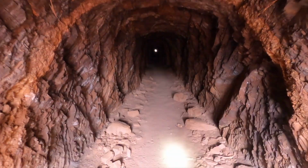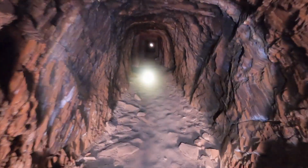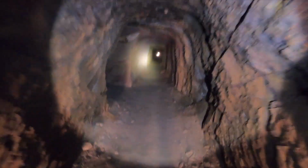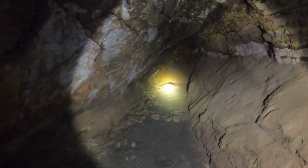How long would it have taken them to get this all out? Oh, ages. This tunnel would be, I reckon, 300 metres. It's very tall up here, I can just stand up, and there's a corner around there, some micro bats up there, so we won't shine the light on them. Look on top. Look at the bugs. Oh, gross. They're alive.